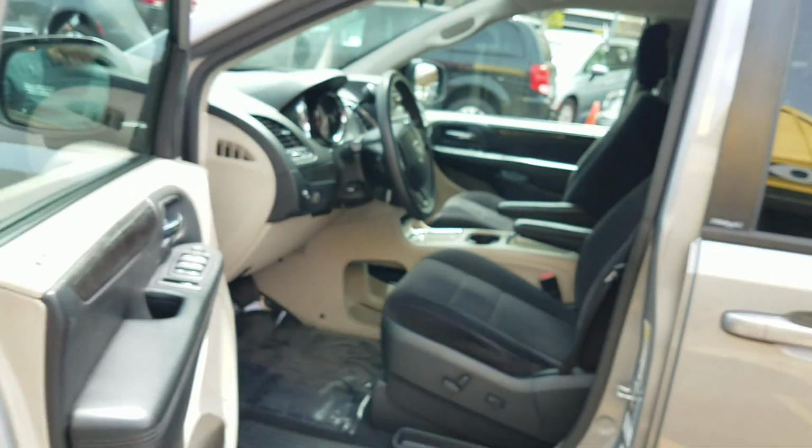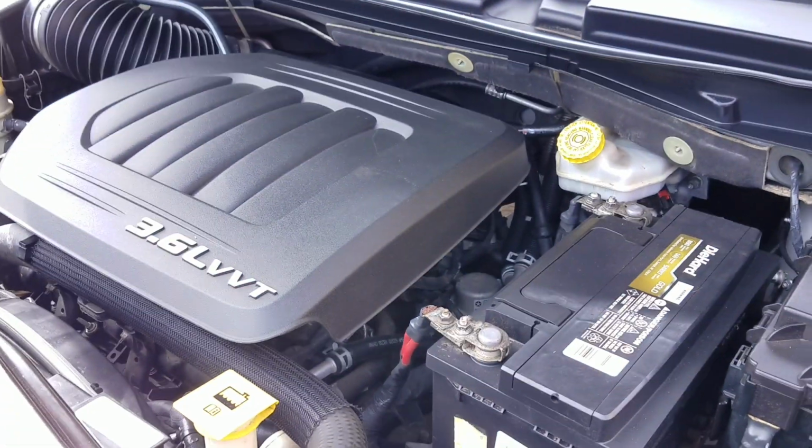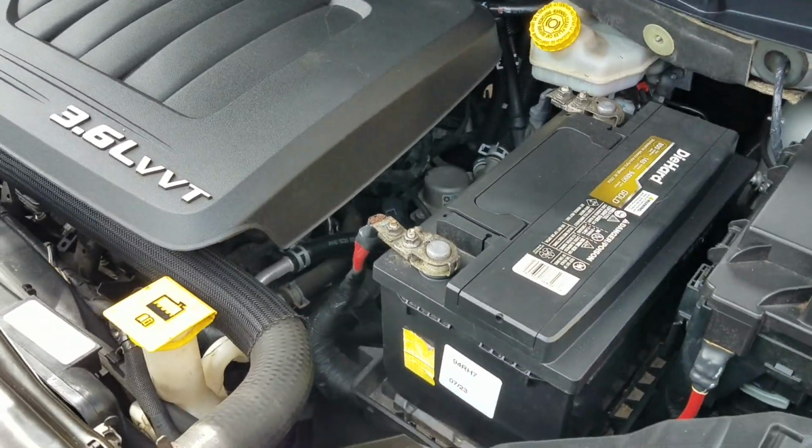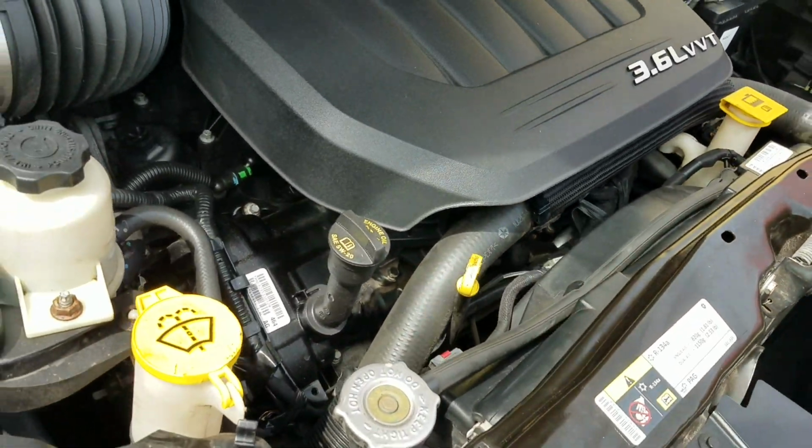Let me show you the back vents back there. I don't just run these through the car wash. We check the tires, take them on a road test, check all the fluids, suspension, brakes, and so forth. Underneath the hood of a 3.6 V6 engine, idles smoothly. No signs of any damage, no signs of any leaks.